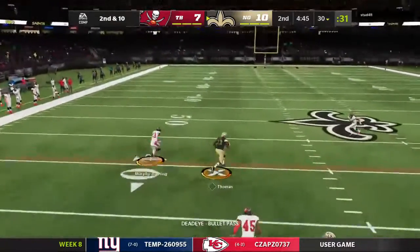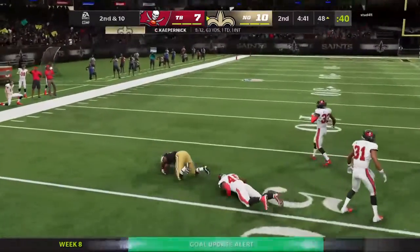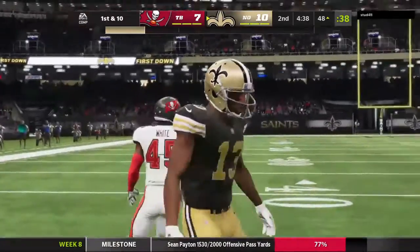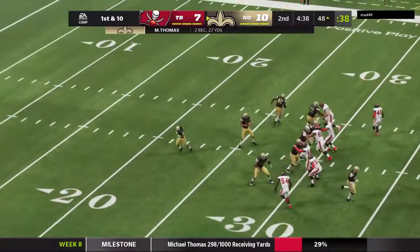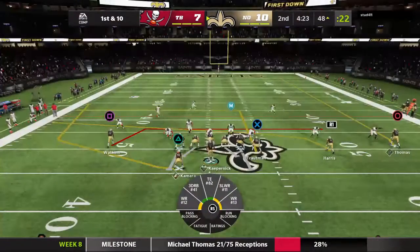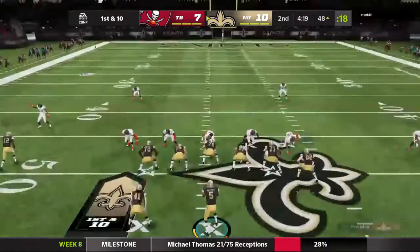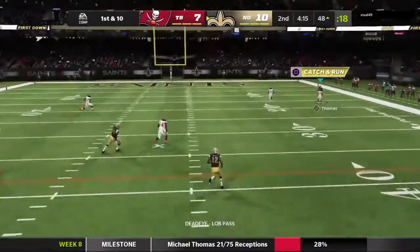Kaepernick again here on 2nd and 10. He throws and he hits the slant route to Thomas. And he'll be taken down, but not before they work it across midfield. That good for 21 yards on the catch and run. So many times in my career, I've heard coaches talk about completions are one thing. As long as we're there at the catch and we get guys on the ground, we can live with that. But if you're going to give up 10, 12, 15 yards after the catch, then your defense is going to be in a lot of trouble.